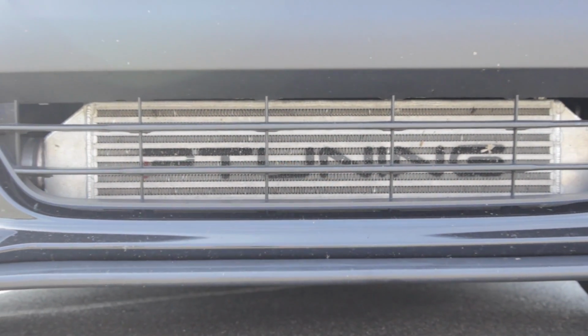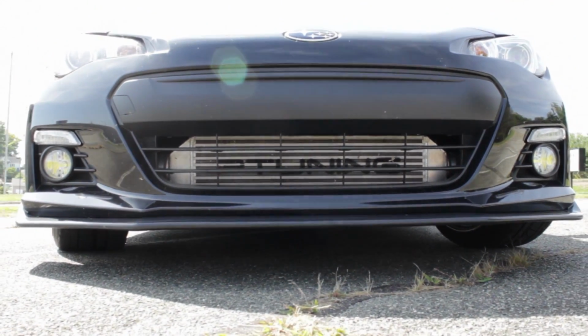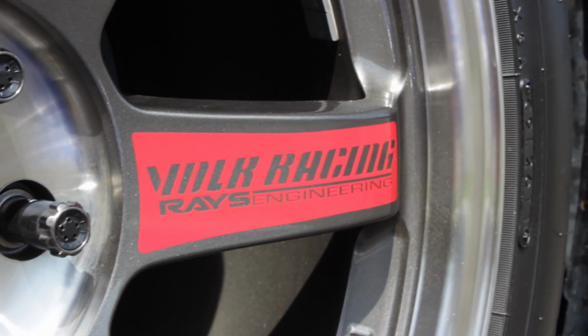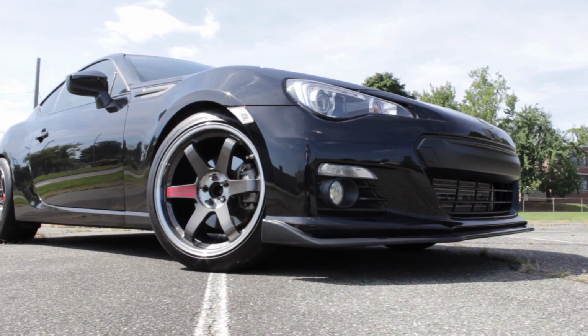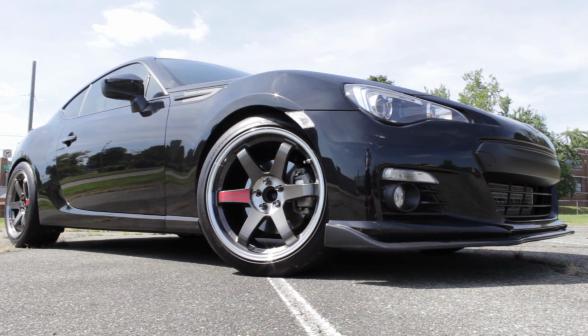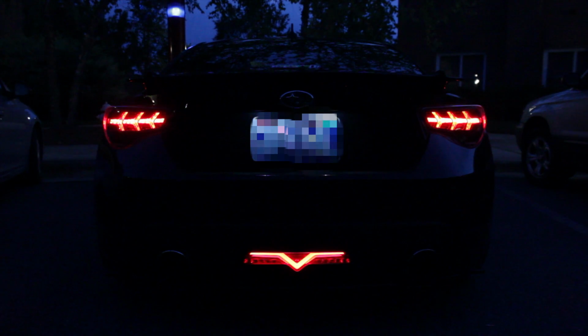It uses a front-mount intercooler like almost every other BRZ turbo setup, but uses different turbo placement to avoid overheating problems that many BRZ turbo kits are prone to. As you've probably already noticed, it wears a set of legendary Volk TE37 wheels and has a staggered and fattened tire setup. It has a front lip, a cosmetic rear diffuser, and aftermarket taillights that make some North Carolina locals ask, "Is that a new Lamborghini Aventador?"